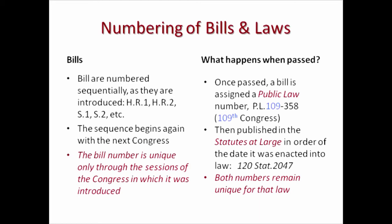Once passed and signed by the President, a bill becomes a law and it gets a public law number. In this case, we have public law number 109-358, and the 109 refers to the 109th Congress. The bill is published in the Statutes at Large in order of the date it's enacted. Our example is 120 Statutes at Large number 2048. In this case, the 120 refers to the volume of the Statutes at Large, not to a Congress. That can be confusing because they are often very close to the number of the Congress, but it's a volume and not a Congress number.